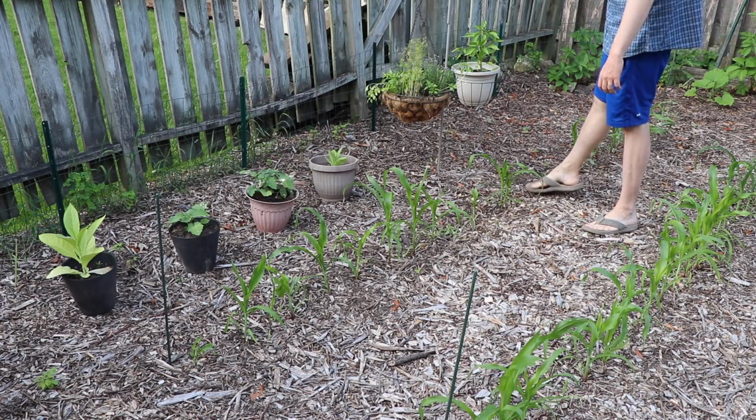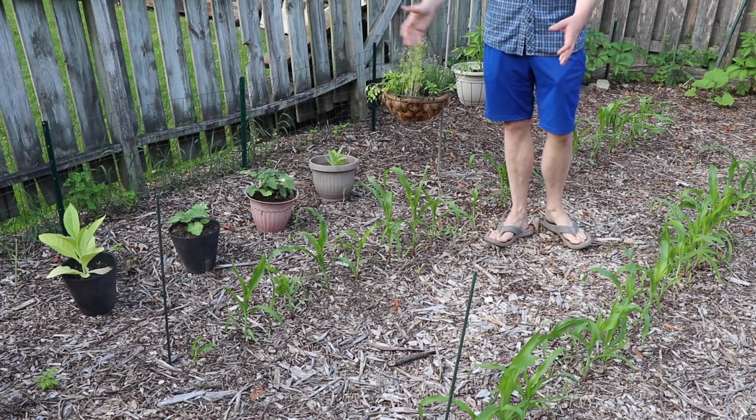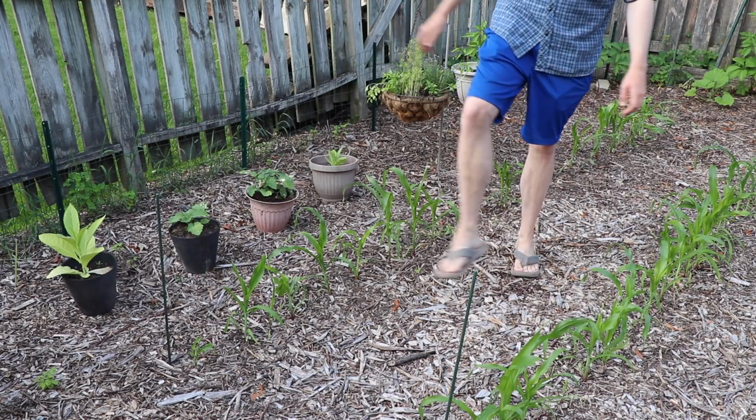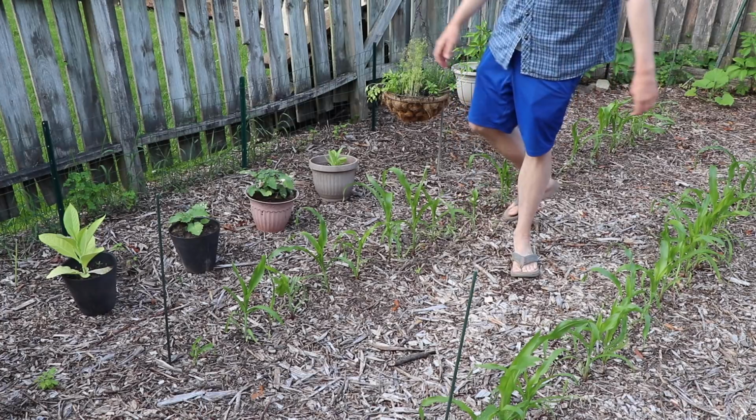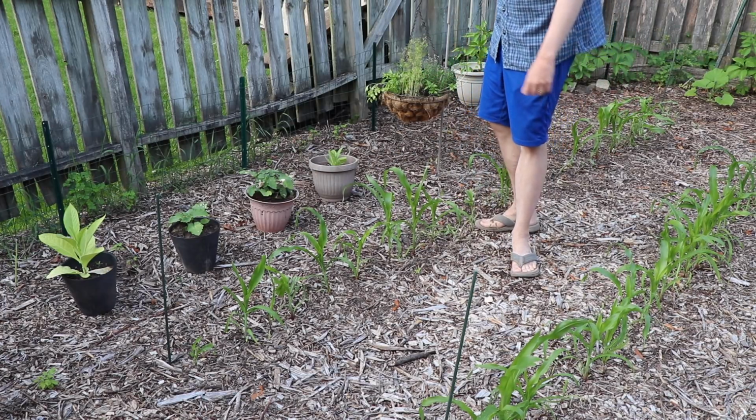Looks like I lost probably 2 plants in this section back here, but that's okay. Next year, if I add another raised bed in this area, which I'm contemplating, I might do some netting over these to protect them from birds and squirrels and other stuff.